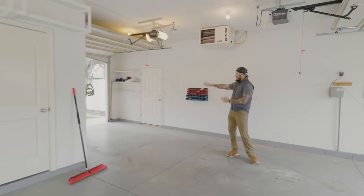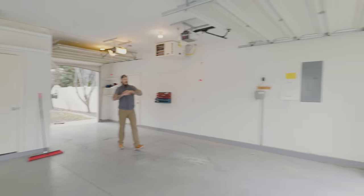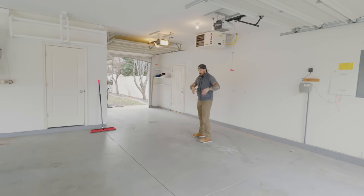We have a 24 foot, four, that's not a real number. We have a 24 foot long workspace here with a through garage door, which is really gonna be cool to bring stuff in, work, and then take it out this way. Really exciting for this clean blank slate. Let's start sweeping this thing and start the process.